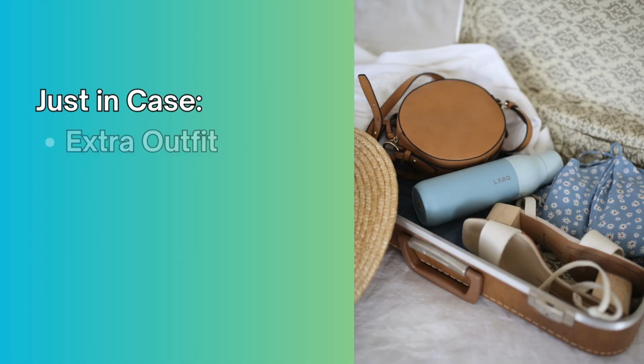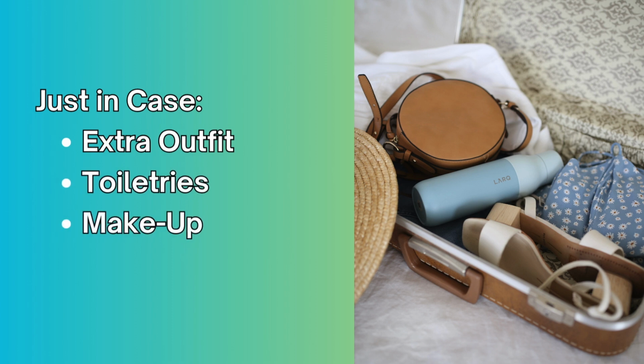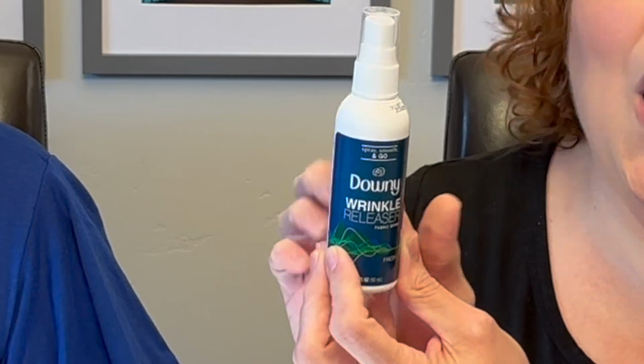You also want to pack one extra outfit in that carry-on in case your luggage takes a little while to get there, and the things you need to freshen up for dinner that night, like your toiletries and makeup, and maybe even some wrinkle releaser so that you can get any wrinkles out of those clothes from your travel day. So these are all great things to put in your carry-on bag, but don't forget you're going to be carrying that through the ship until you can get into your cabin, and that can take some time.